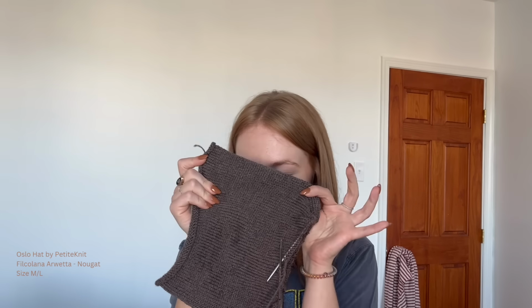This is the first little sneak peek of fall knitting, and I'm so happy that fall knitting is here. You guys don't even know. You guys probably do know, you probably feel the exact same way. Fall's here. I love fall. Fall is my favorite season, and I'm so happy that it's fall. Okay, that's it for my WIPs.